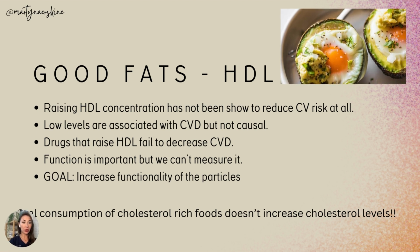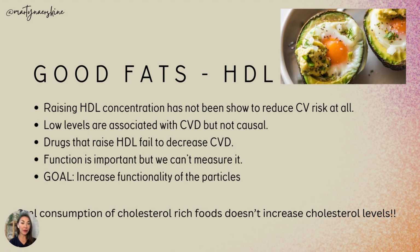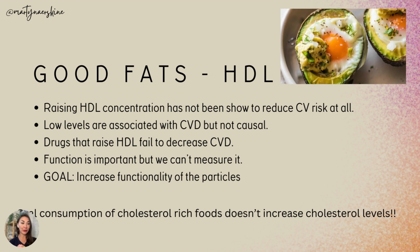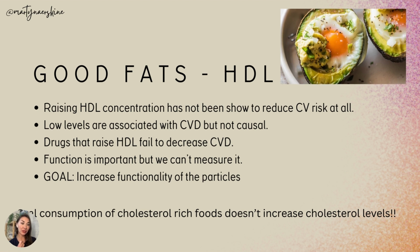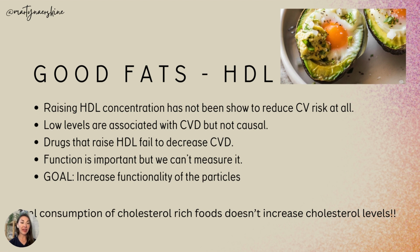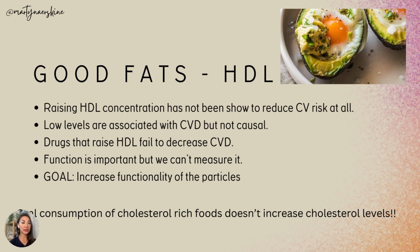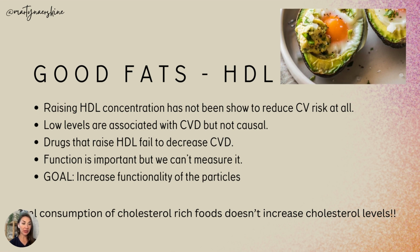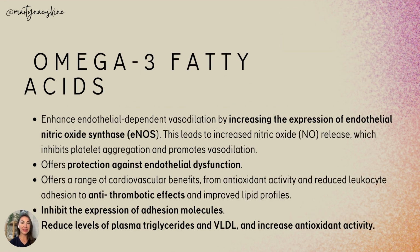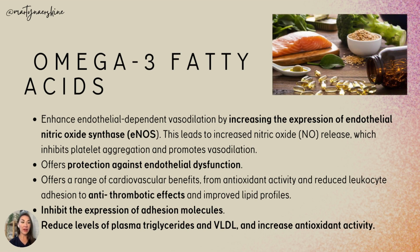I want to mention that oral consumption of cholesterol-rich foods like egg yolks and butter does not increase your cholesterol levels. Eating cholesterol doesn't increase your cholesterol in the blood. It's fake news. Glucose and high sugar intake, and also seed oils like palm oil and canola oil, have way more impact on your cholesterol. My favorite is omega-3 fatty acids. I put all my patients on it because they're good for everything.